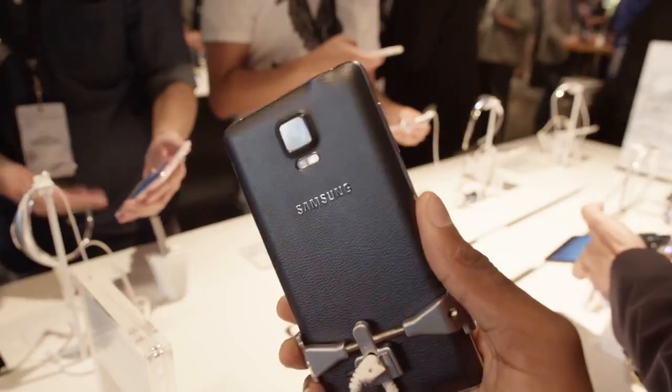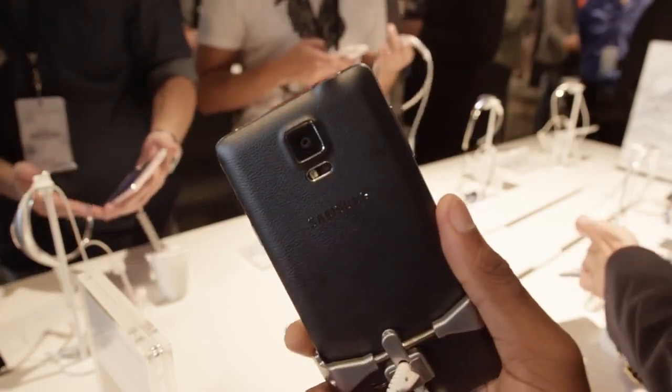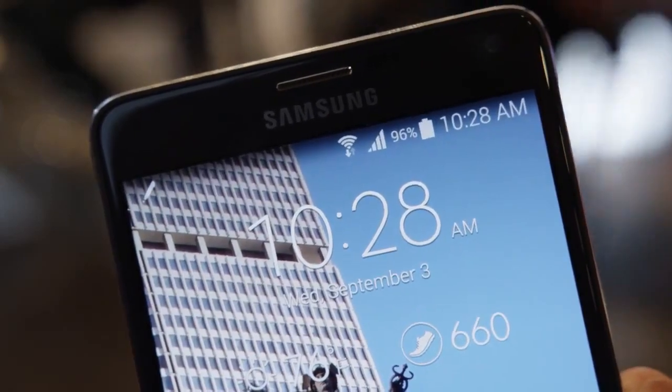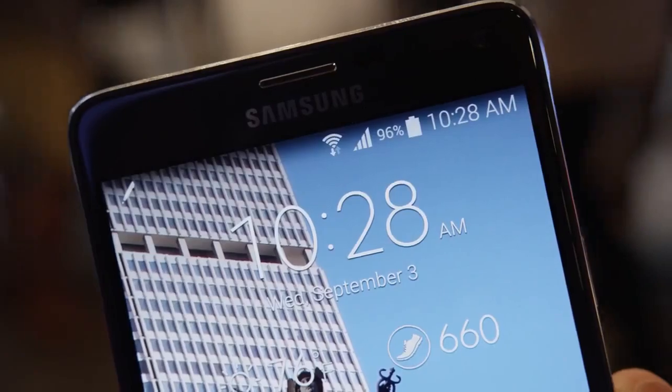The back of the phone is still this softer touch faux leather look again, but they got rid of the tacky fake stitching look. And honestly, seriously, this is the best looking and feeling Galaxy smartphone I think Samsung has ever made, and I'm super impressed by that.